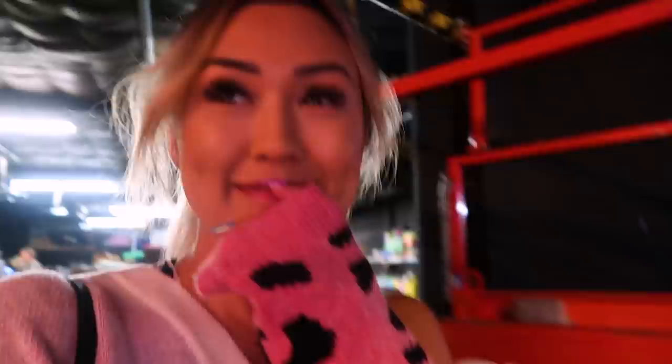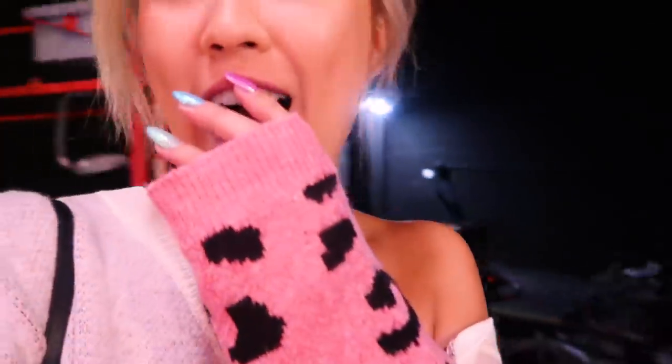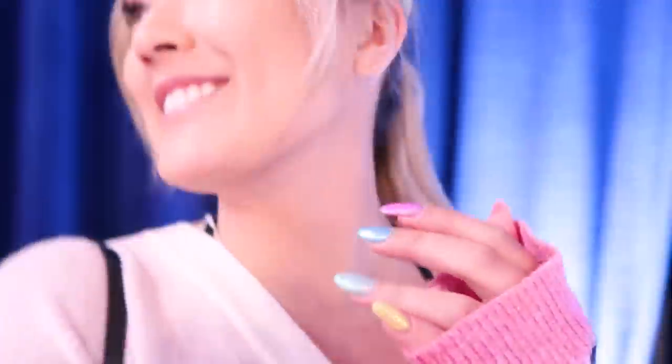Oh my god, I'm so excited. Oh my god, it's happening. Okay, let's go. Oh my god, I can only see him in the back. Oh my god, no, it's okay. Where's the front? I don't even know, there's so much happening. I also probably can't give away too much, obviously, but I'm gonna show you as much as I can.